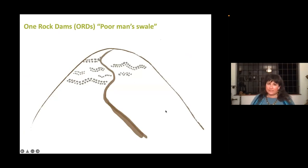Here we are doing one rock dams, ORDs, or poor man's swale, although that may sound discriminatory. But the point is that using our A-frame, we're just continuing to do window shopping for patterns throughout the landscape. And then we start to think, okay, we are seeing rills and visible evidence of erosion. So wherever we are seeing that, we want to sheet flow everything out.